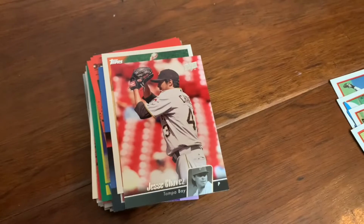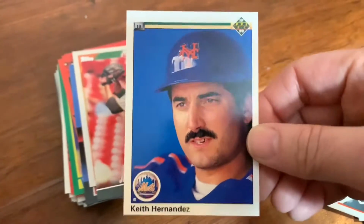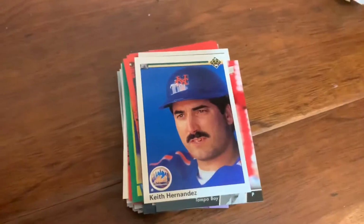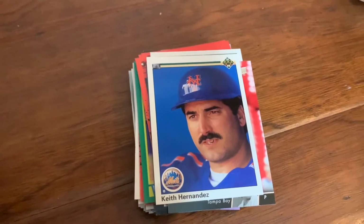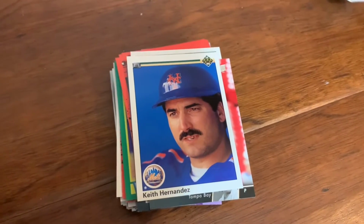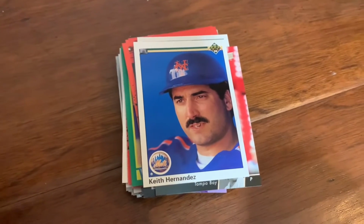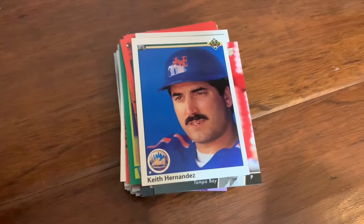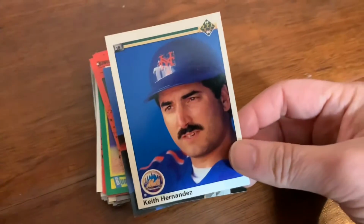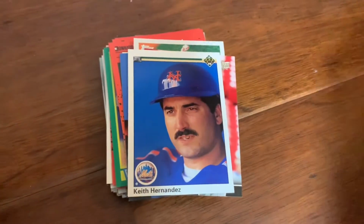And I've been needing this one for sure. Keith Hernandez 90 Upper Deck. I'm just kind of slowly cobbling together my Mets players from those years, 82 to 92, I guess. I'm coming by them in lots or whatever, so I hadn't seen this one yet. That's awesome. I'm glad to have it.